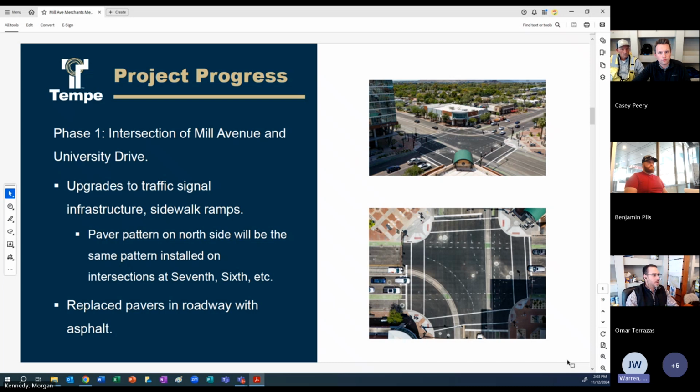For phase 1, the intersection of Mill Avenue and University Drive, that's complete. We've been monitoring the situation there with the adjustments with some of the striping, and everything seems to be working out well. We did the upgrades to the traffic signal infrastructure, the sidewalk ramps, and just worked on the ADA and traffic flow, pedestrian flow as well.